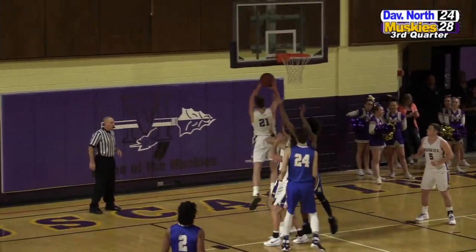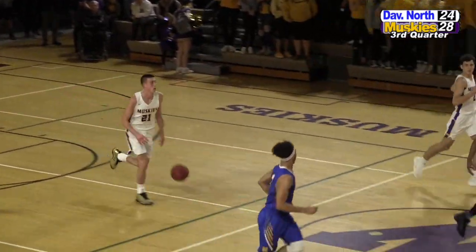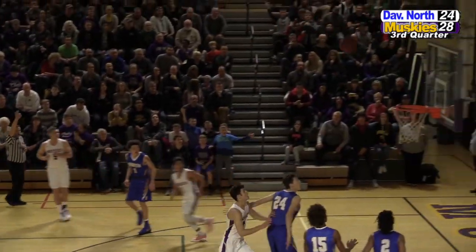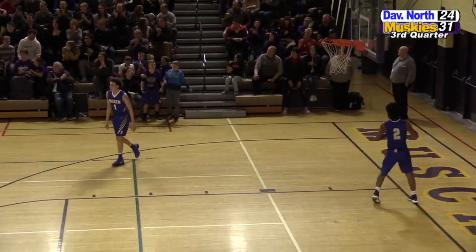Watson drives, shot up, no good. Rebound, Wieskamp. Joe will bring it up for Muscatine. Pull up three. It's good. 31-24, Muscatine leads. North wants a timeout.